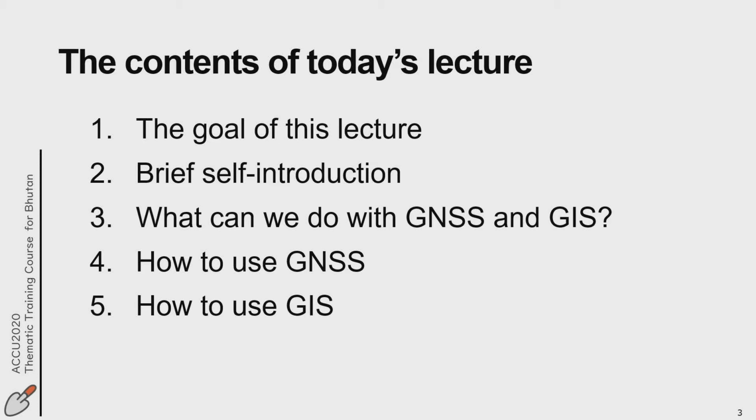1. The goal of this lecture. 2. Brief self-introduction. 3. What can we do with GNSS and GIS? 4. How to use GNSS. 5. How to use GIS. I will talk about items 1 to 3 in this lecture and items 4 and 5 in the next lecture.